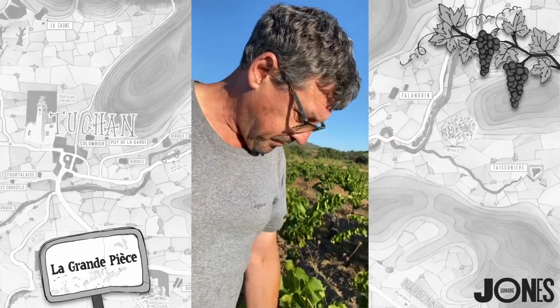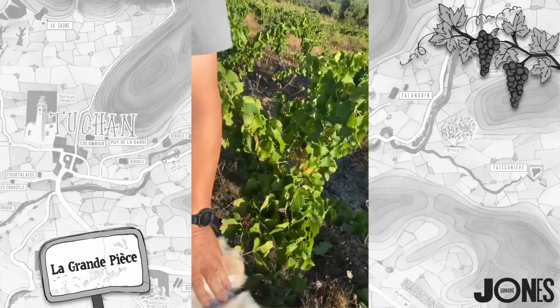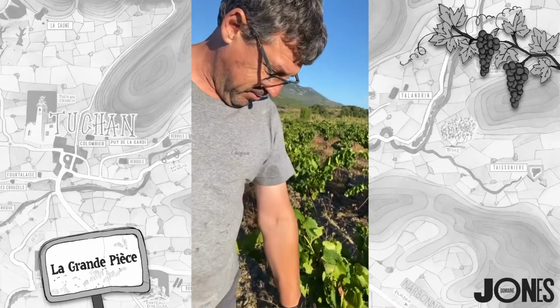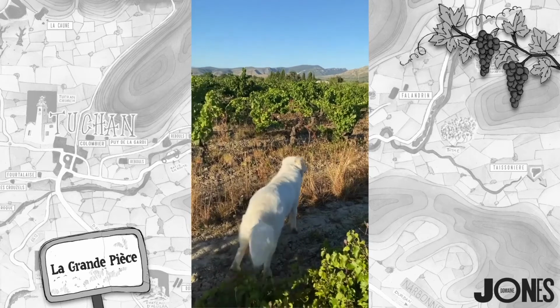And do you think the dog is helping? Yeah, he helps to eat. Does he eat the grapes? Yeah. He goes in the bucket and he eats. And he eats our grapes? Sometimes. I'm not sure about that. Off you go.